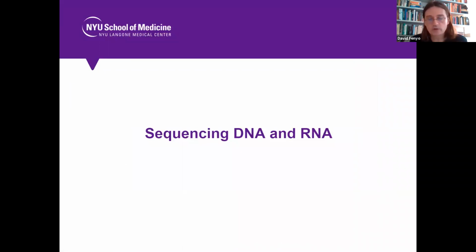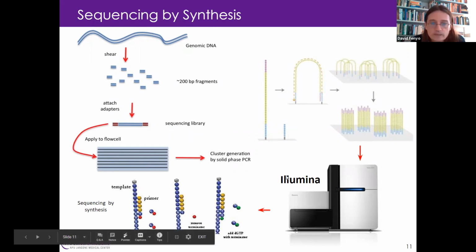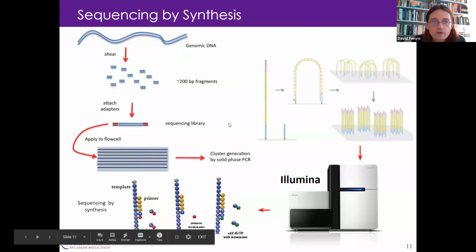We've talked a lot in this course about how to measure proteins. Now I'm going to give you a little more information about how we sequence DNA and RNA, because that's the kind of comparison that we're going to make. I'm going to go through it fast because you probably know quite a bit about this already. There are several different methods. The only one I'm going to mention here is the one that is most widely used right now, sequencing by synthesis, which gives us short sequence reads. A company called Illumina developed this technology.